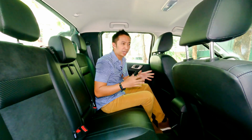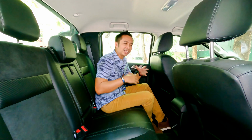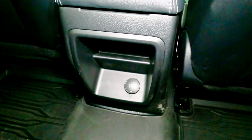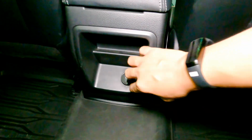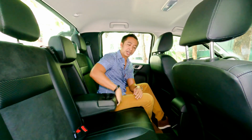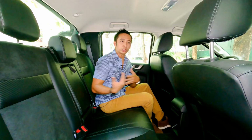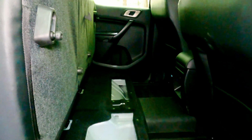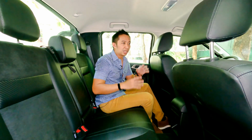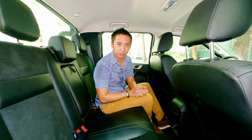However, for toys, well, the FX4 Max eschews these fancy toys at the back. We do get a 12-volt charging outlet here, but we don't get rear AC vents. But at least Ford also throws in a center armrest with dual cup holders. Now the seat itself also folds up in case you have some stuff that you need to put inside your cab and store it here. But otherwise, guys, aside from ISOFIX anchors, there are no other toys that can be found here in the FX4 Max.